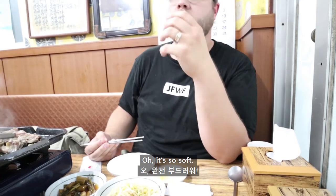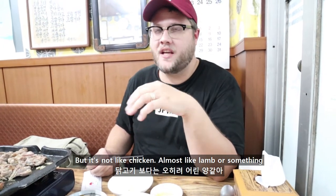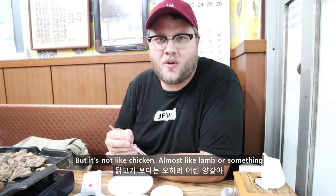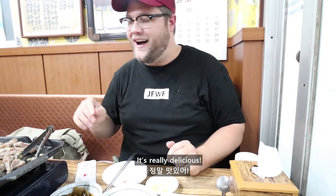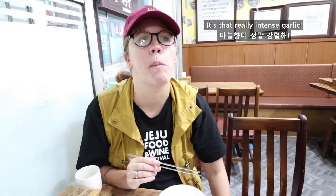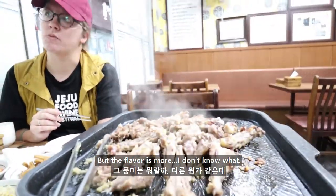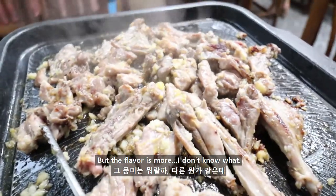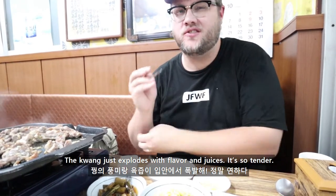Whoa! So soft. Yeah, tender. Really tender, really soft. I thought it would be like chicken, but it's not like chicken. Almost more like lamb or something. Wow, really strong garlic taste. Wow, it's really, really delicious. Really intense garlic. It's really nice. It's like the texture of chicken. But the flavor is more. Like the guang just explodes with flavor and juices. It's so tender.